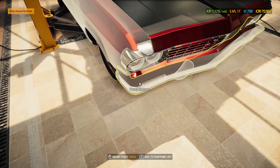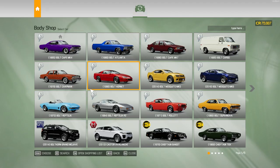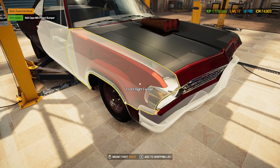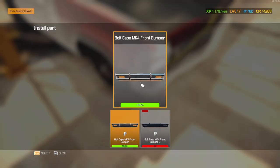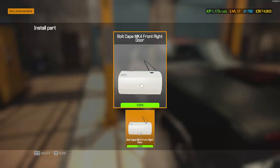Right fender, front bumper. And right door. Right door, front right door. Right fender, front bumper. Okay. Half mirror. Always the first to go. Okay.